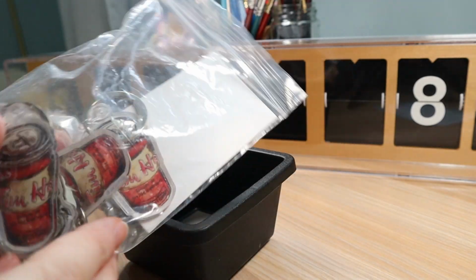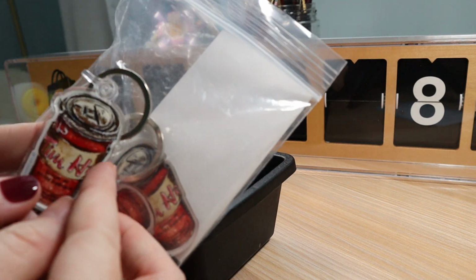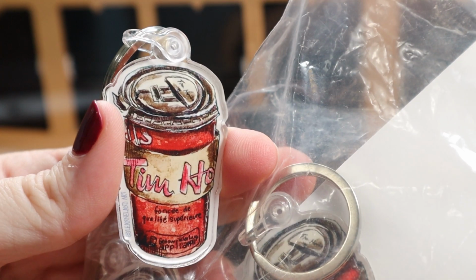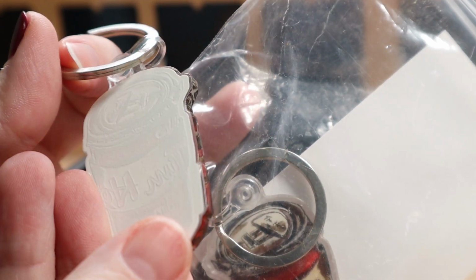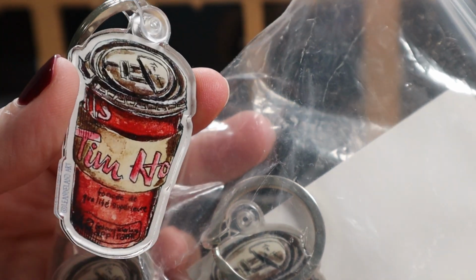These are the keychains that I have. I only have a few left. I don't know if I'm going to order more or not, but they are of my Tim Hortons sticker. So they basically match the sticker that's in my shop. This is the keychain version. And so I just have a few more left. I'm going to put these online.